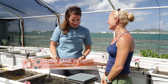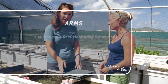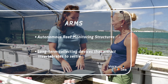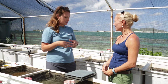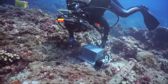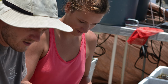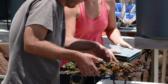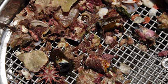Sure, what is this? Okay, so this is an ARMS, so not literally your arm, but it's an autonomous reef monitoring structure. And this is a really great way for us to look at the reef without taking a part of the reef and bringing it back to our laboratory. So this is a way for us to assess biodiversity. And the way that we do this is we put this out in the field. Here, we put these inside of these tanks that have different levels of acidification and heating to simulate climate change. And this gives us an idea of what we expect the biodiversity or the recruitment to look like in the future.